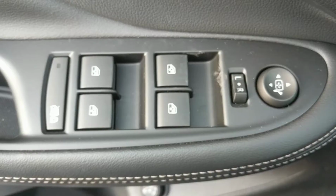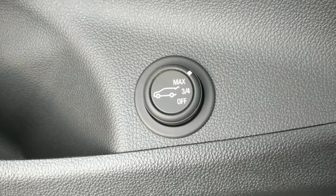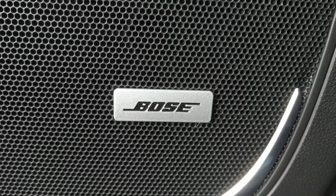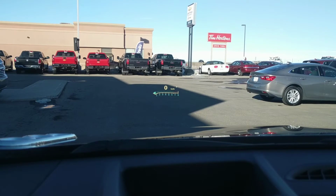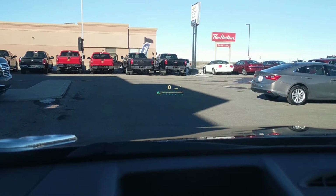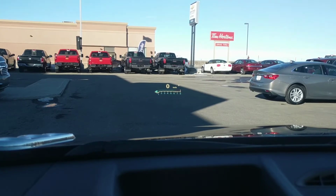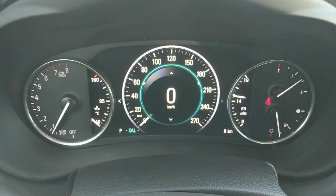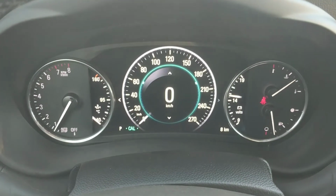Power locks, powered mirrors and windows, controls for your power tailgate, Bose Upgraded sound. This is the Envision Premium II, so the Premium II comes with this heads-up display here. It shines in your windshield. Down by my left knee are the controls for that heads-up display. Here's a look at the upgraded dashboard.